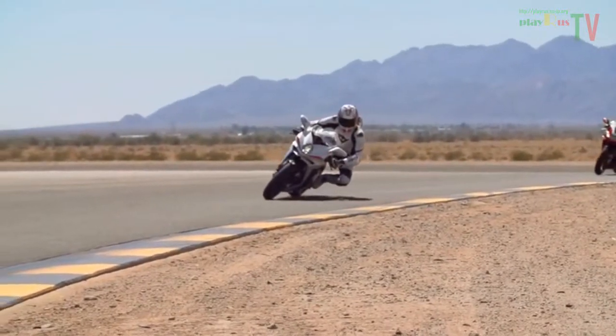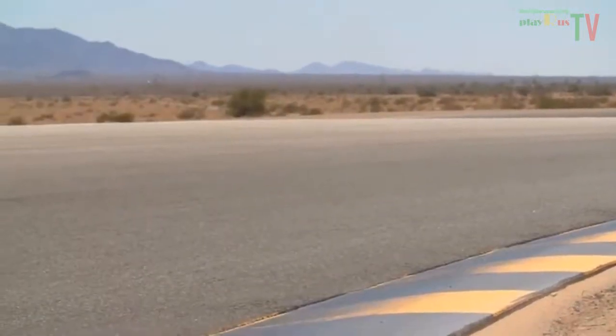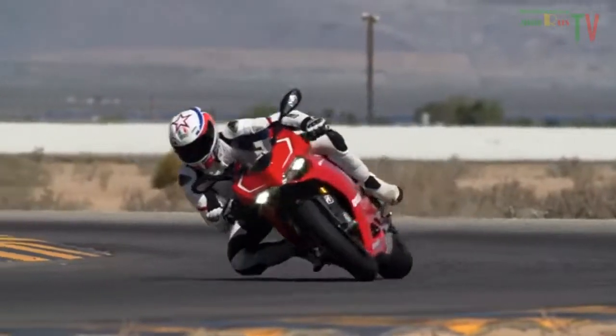Lap times are the basic metric for track testing. Handling, acceleration, grip, cornering stability, brakes, and many other factors are what we aim to explore during this portion of the test.